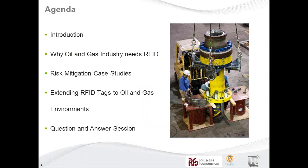The flow of the presentation, once again, is a little bit of an introduction to each of the companies. We're going to start with Dr. Zoghi talking about why the oil and gas industry needs RFID, and then Mr. Soman Mal will handle some specific case studies with customers that will tell you more about how they solve those problems. And then Zach Barron is going to cover specifically the RFID tags and how to extend those tags to that harsh oil and gas environment. And then we're going to have time for question and answer.